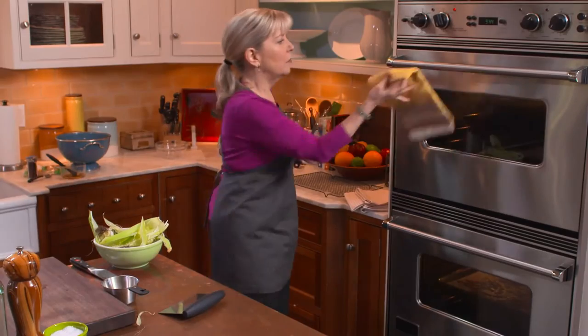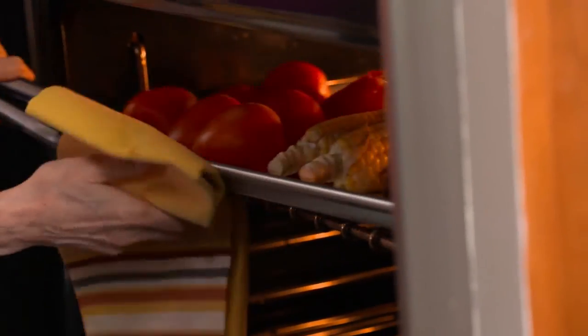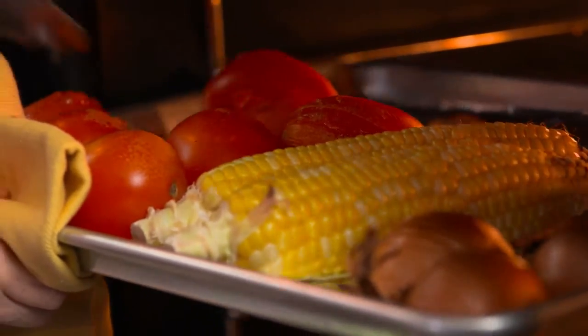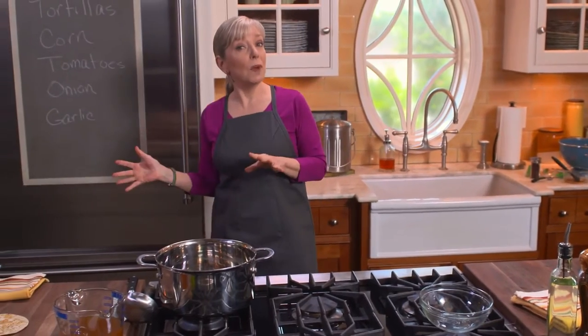Let's see what's going on up here. Oh, not too much just yet. Oh yeah, the tomatoes are getting a little bit. All right, I'll come back and check. You just have to babysit a little bit. Okay, I'm gonna get my garnishes ready.